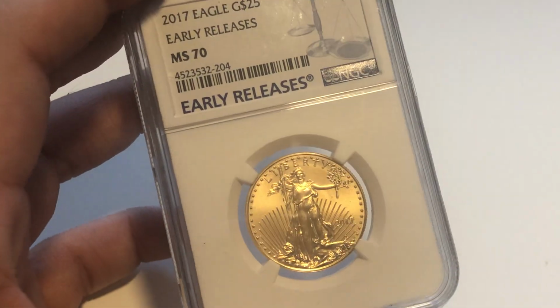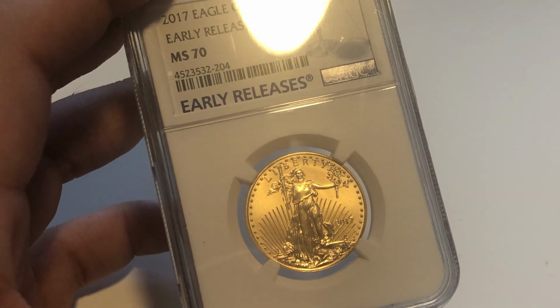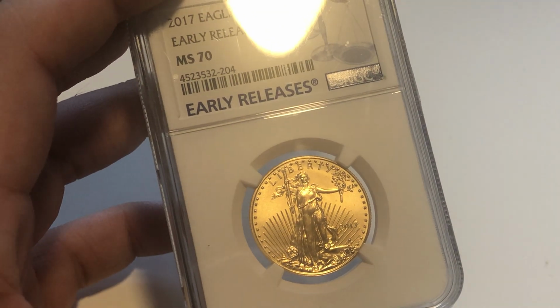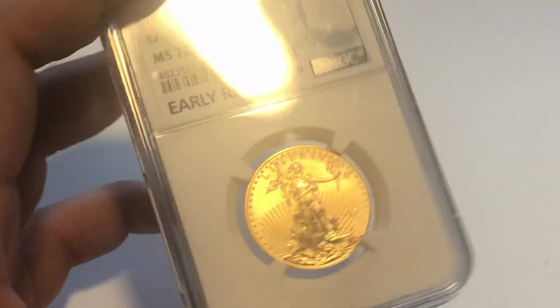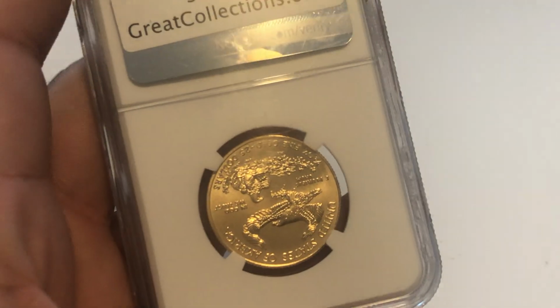I will probably sit on this until I find the right buyer. I had an MS70 Eagle in the past. I pretty much gave it away. I had to. I wasn't in a position to hold it. I like this. I don't want to give it away on this occasion. It's hard to find quality stock.